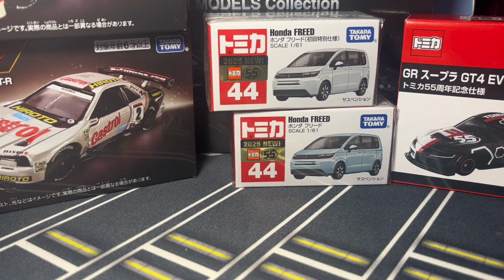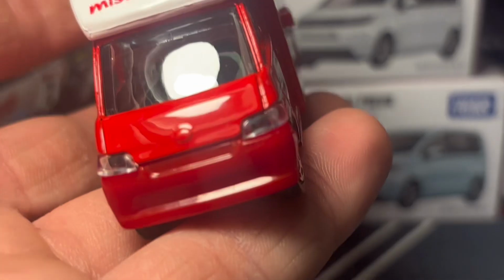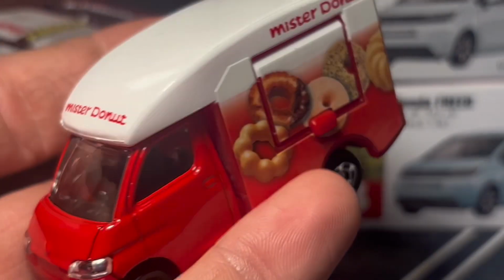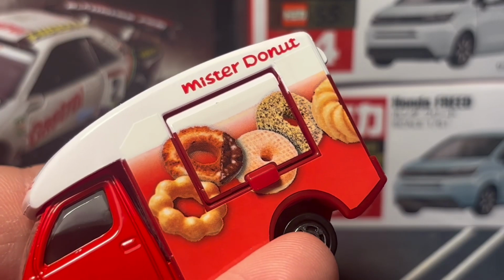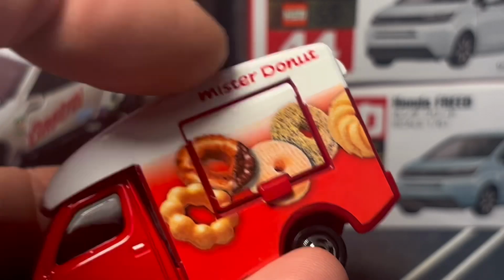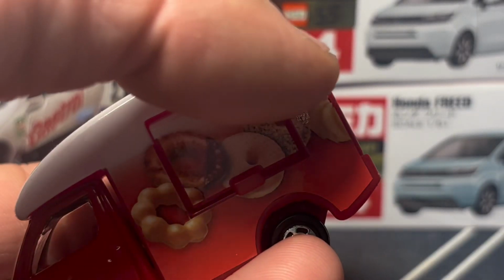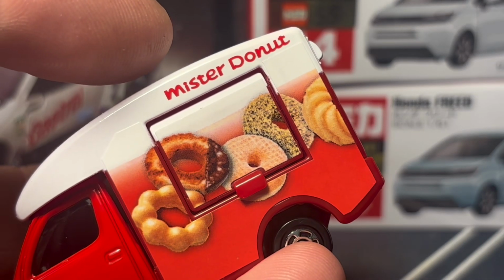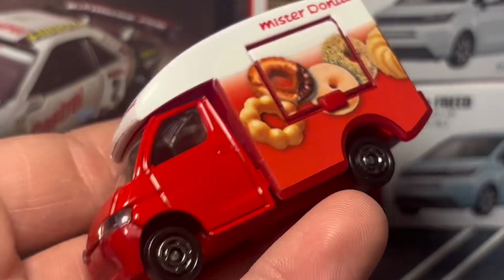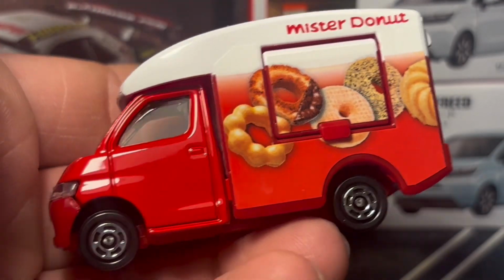And this is based on a real truck. They do actually use the Toyota Town Ace as Mr. Donut trucks, though I think they use the new body style. This is the previous, or the pre-facelift. But here we go, Mr. Donut, maybe the Krispy Kreme of Japan. It looks like there might be some bagels on there. I don't see that many donuts. That looks like a bagel, but it could be a donut. That's definitely like a cake donut of some sort. I don't know. Not the usual donuts.